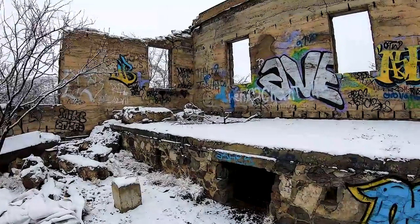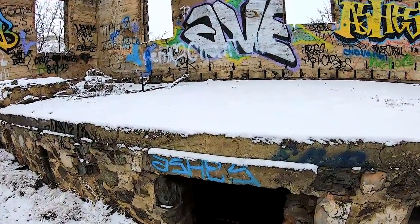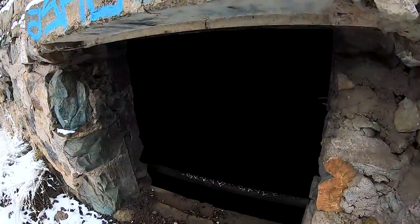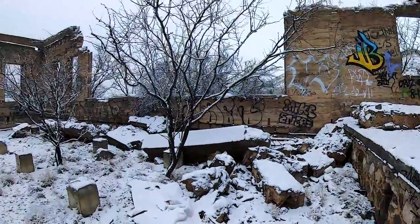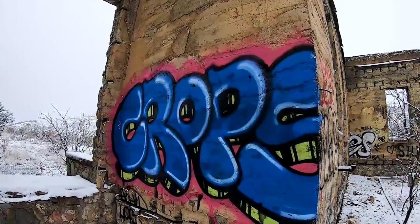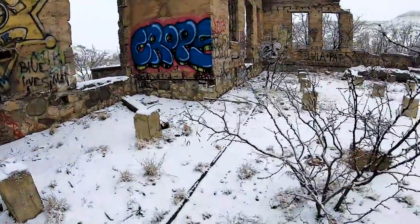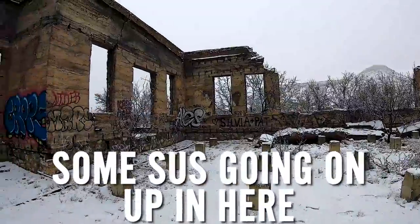I remember trying to go down this hole and I was always so sketched out to do so because it is just so dark in there and there's some blankets and could be dead bodies, you know, who knows. All this cool graffiti. Gotta watch where you step here though. Some sus going on up in here.